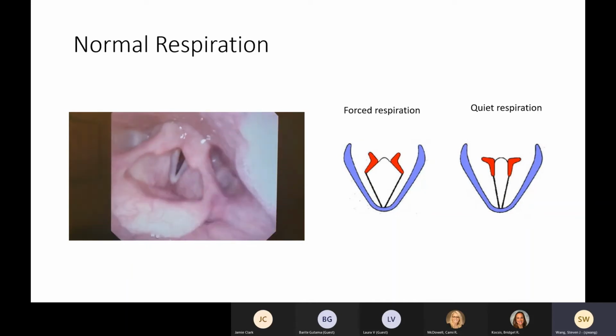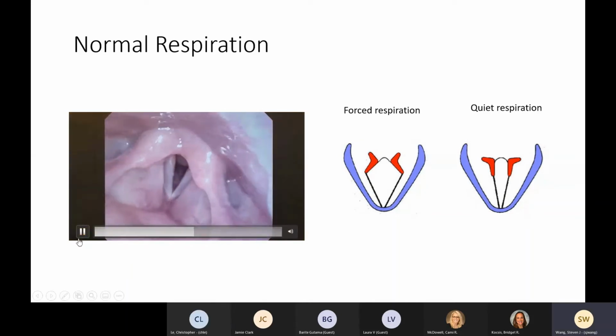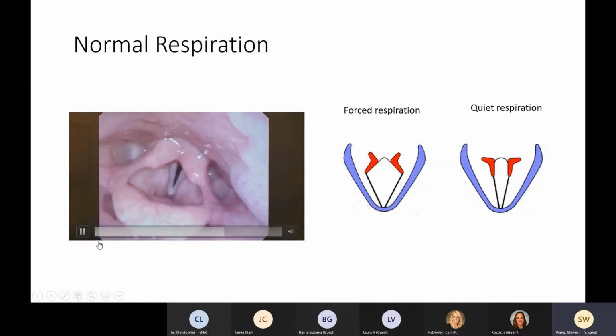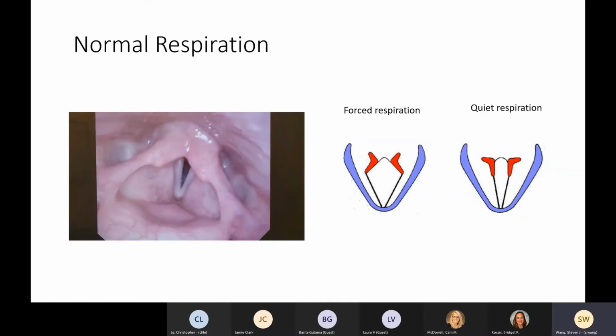You can see how the vocal cords are now pulling far apart on forceful inhalation. And again, okay. So when one is exhaling, they come slightly back together towards the midline.